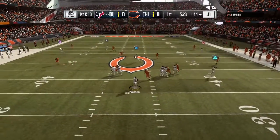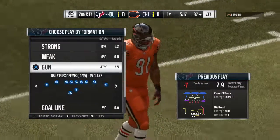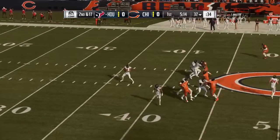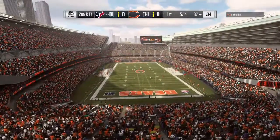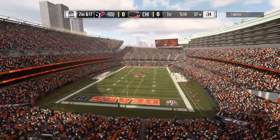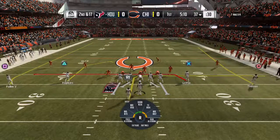Watson off play action. Under pressure now, Watson, and down he goes. Eddie Goldman breaking through to get him for a loss of 7. Hindsight is 20/20, partner. Maybe they should have kept it on the ground again. Well, it almost looked like the O-line was run blocking again. I mean, they opened up a big hole last time. This time they opened up a hole, and the quarterback got sacked. So much for coming out throwing as it leads to an early second down and long.